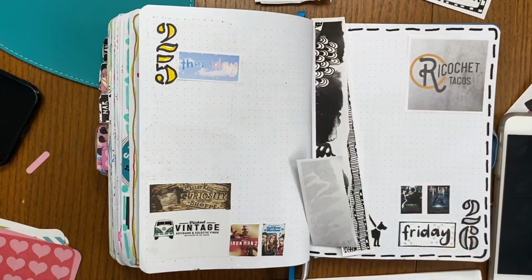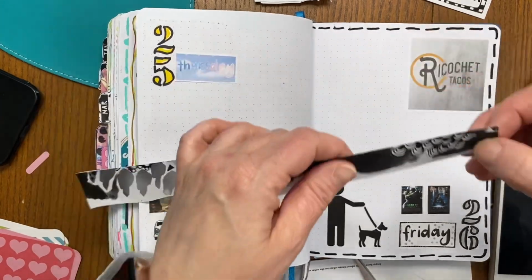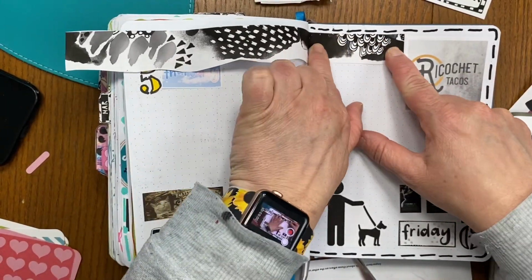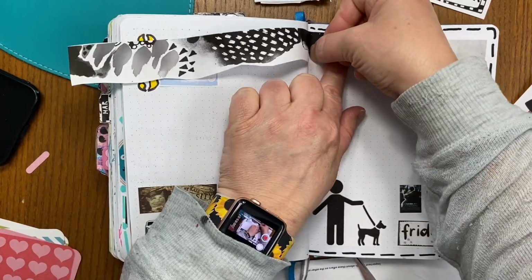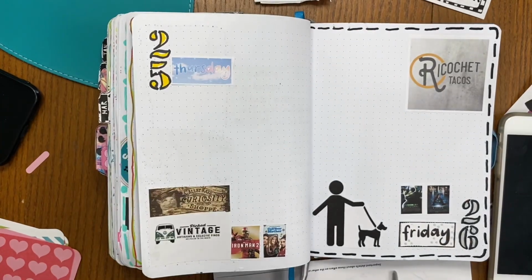we went to a taco place. These are what we call bougie tacos. They're not the typical, authentic Mexican tacos. They're like crazy tacos with weird stuff on them, but they're really good.